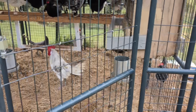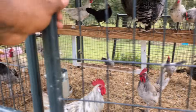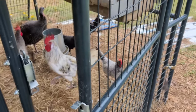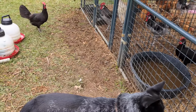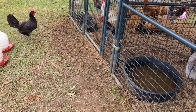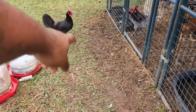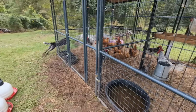Let's see if I can get that open right there. I might end up letting them all out. Get on back, Rooster. Get on. Oh. That didn't work. Come on back in. You know you want to come back in. Go get him. Nope. Over here. Get him. Get him.